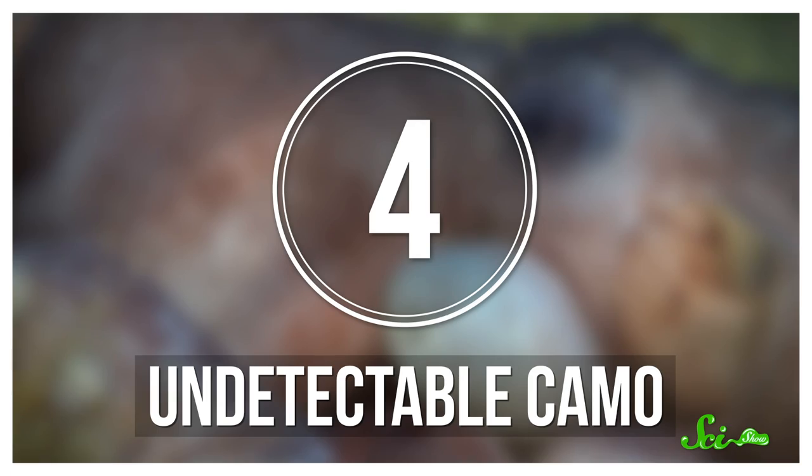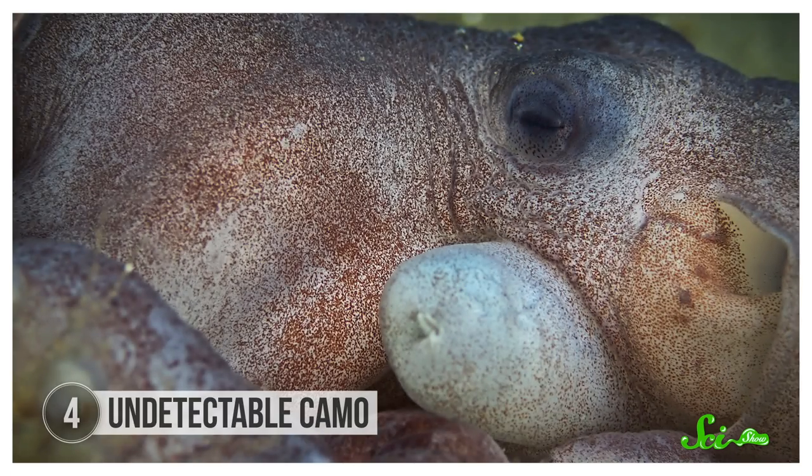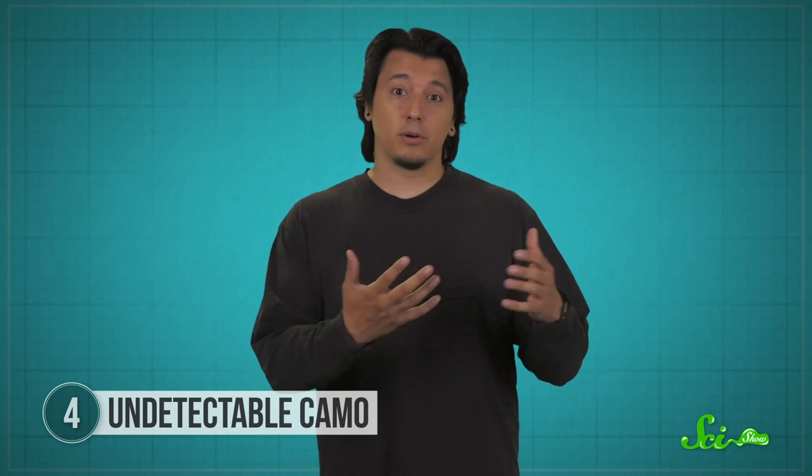Of course, no conversation about octopuses would be complete without talking about their skin. Octopus skin can display all sorts of colors and patterns, and even create weird textures to help them blend in with their environment. Something we often want our structures, vehicles, and personnel to do better.